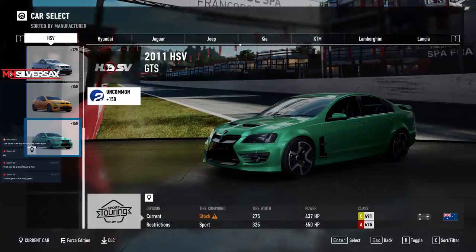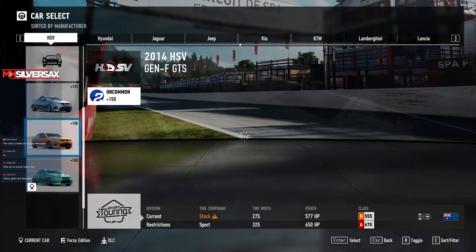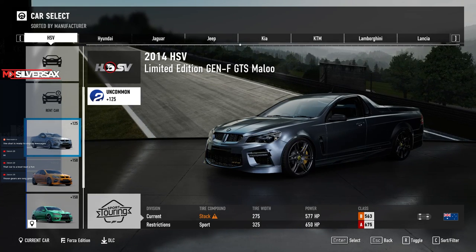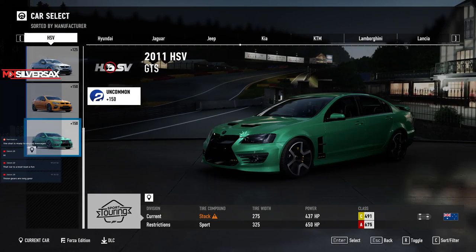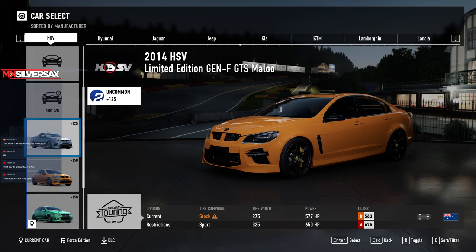Select car. Well. Scotch. I like scotch. I like it a lot. Do ya? Yes, I do.